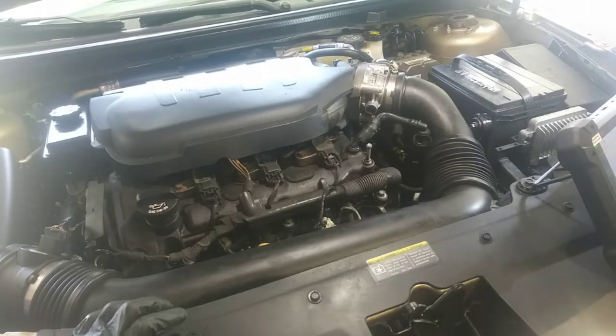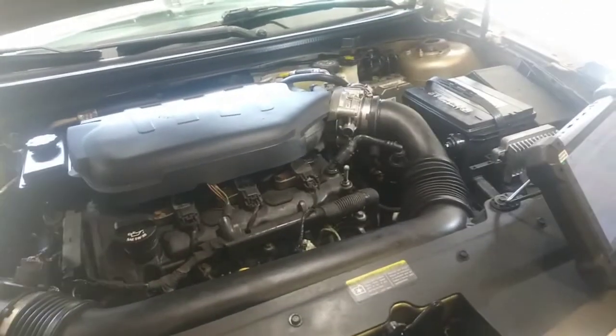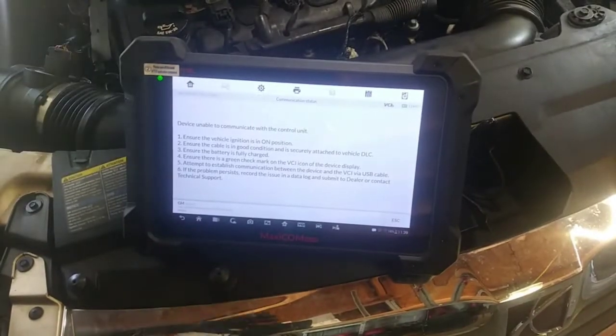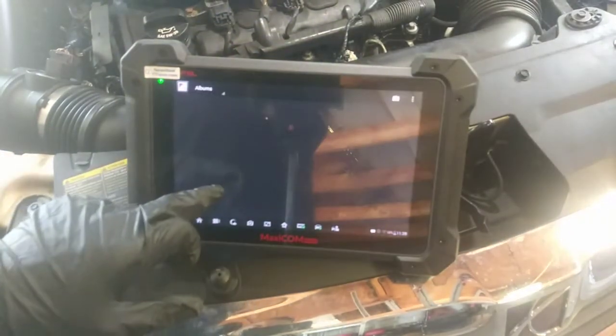P0700 is transmission related, and the previous code we had before, which was an immediate comeback once the vehicle got hot, was a crank position sensor. That is no longer existent, so that's successfully fixed. Let's look at the scan tool. I picked up some freeze frame data from before, some screenshots. I get logged in here.